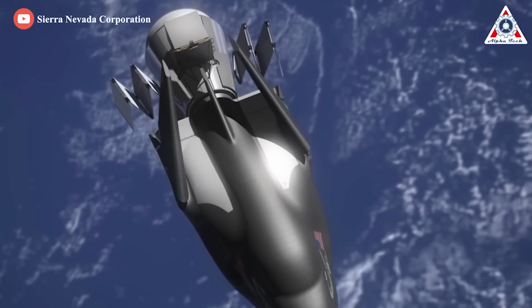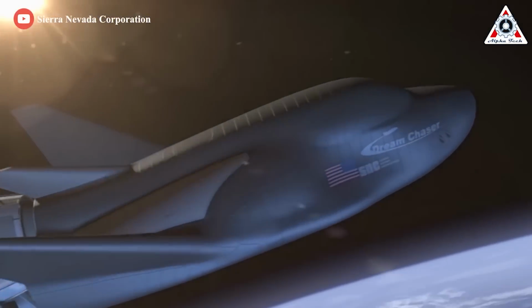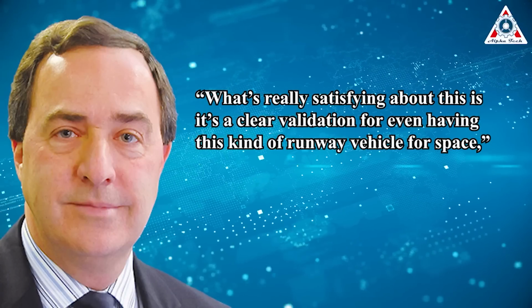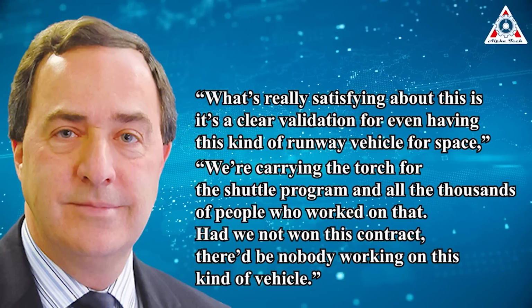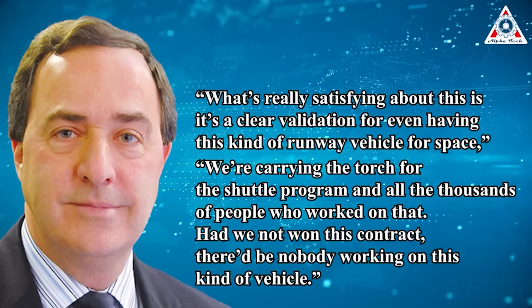"NASA's selection of SNC's space plane returns a fully reusable space plane into the U.S. fleet again," Sarangelo says. "What's really satisfying about this is it's clear validation for even having this kind of runway vehicle for space," Sarangelo says. "We're carrying the torch for the shuttle program and all the thousands who worked on it. Had we not won this contract, there'd be nobody working on this kind of vehicle."